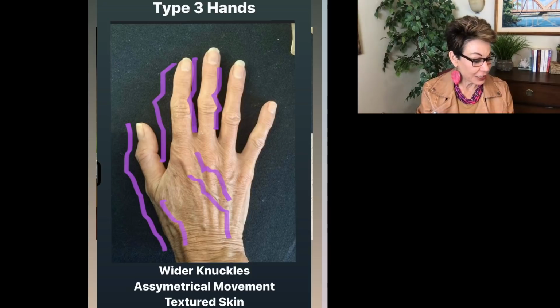And I'll read from It's Just My Nature: rough, textured, knobby knuckles, spots, veiny, lots of pigmentation.